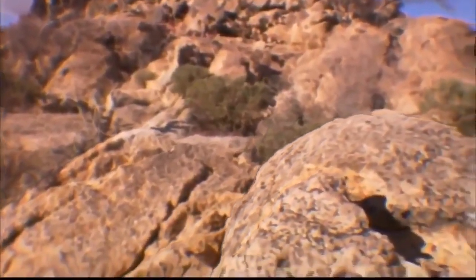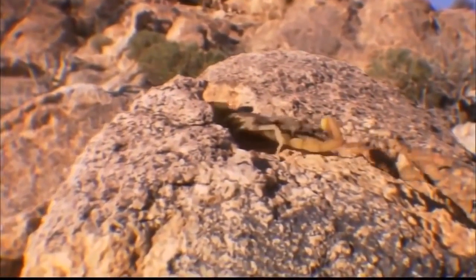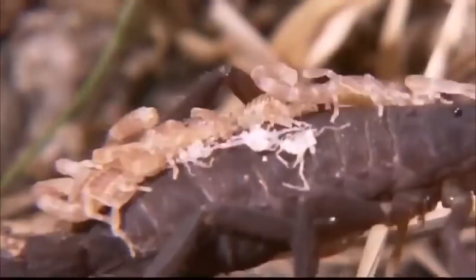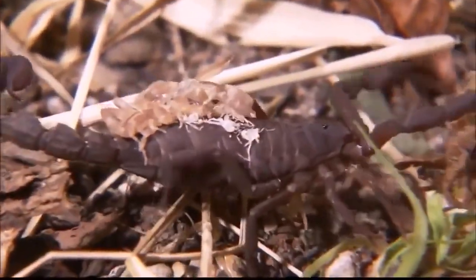Scorpions are a shining example of evolutionary success. What has allowed them to survive the test of time? A high rate of procreation? A protective mother? Or is the key to their survival something completely different?